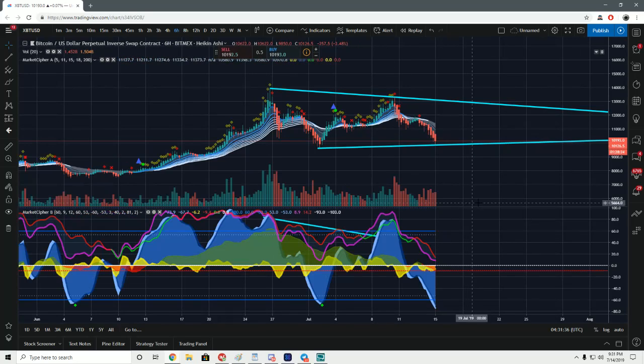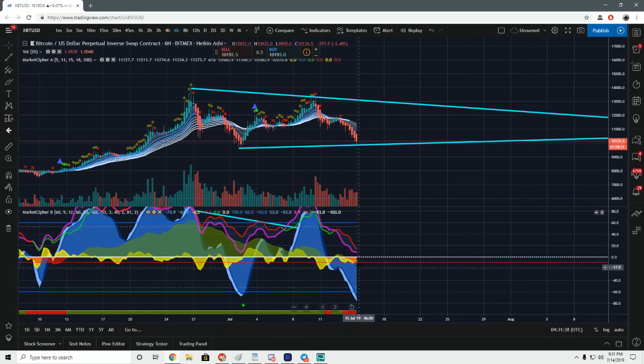Going to the 6-hour. On the 6-hour, we are just getting into the red. When the money flow is just entering the red, especially on a larger time frame, that's super bearish, super bearish.